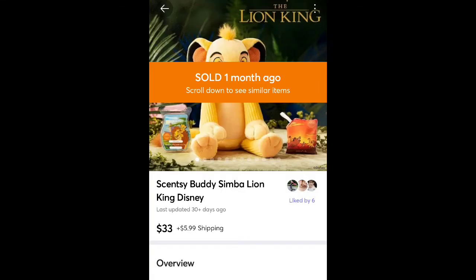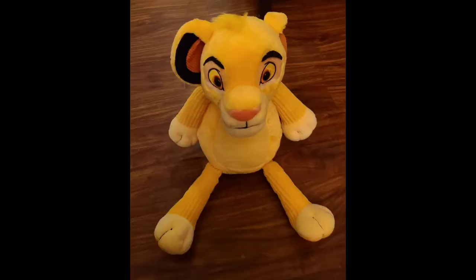And here we have another BOLO alert. This is a Scentsy Buddy Simba Lion King Disney plush. It sold for $33 plus shipping. I got this at a thrift store for $1, and it sold pretty quickly. It did have the scent pack in there, but it was kind of worn out, which I did disclose.